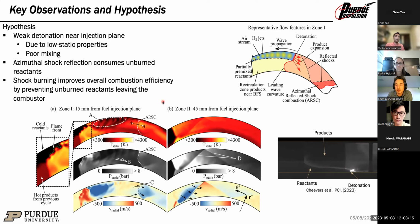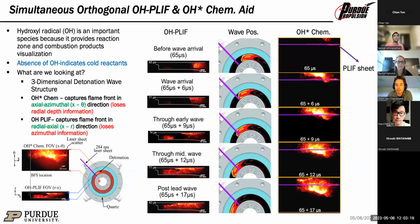Another thing we were able to do recently was incorporate an optical center body. So we had a metal outer body and an optical center body to look at the detonation wave structure at very similar operating conditions. When we looked at the detonation wave through the inside, it still looks the same. Morphology-wise, wave speeds, all of that remain the same. So there is no difference between the quartz and the steel on operation, as far as we could tell.